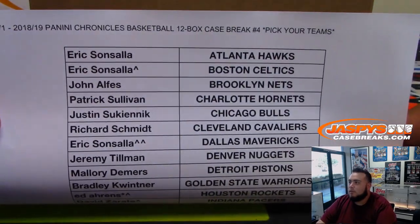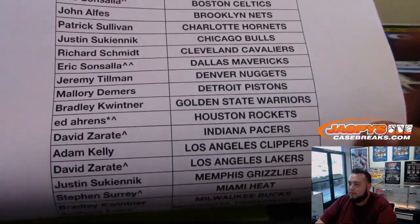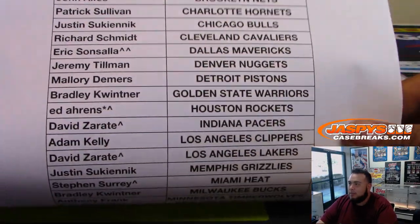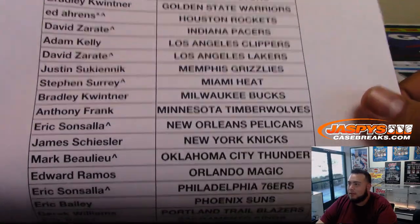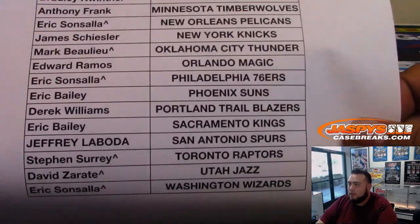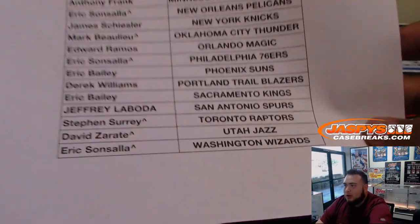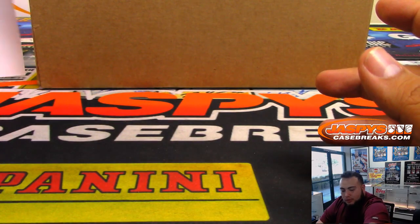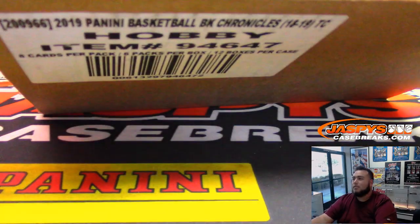Pick your team number 4. So Eric at the top just won the Dallas Mavericks in a spot random. Everybody else with a little arrow sign up, meaning you want them in a top spot, a team random, sorry. Everybody was guaranteed a team, but just a little extra mojo your way if you hit something really nice. Like, damn, I didn't pick these teams, but I want them in a team random. Ended up working out for me perfect. All right, and then here is the Chronicles case.